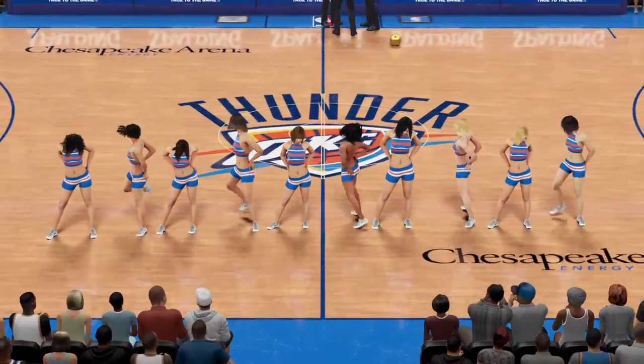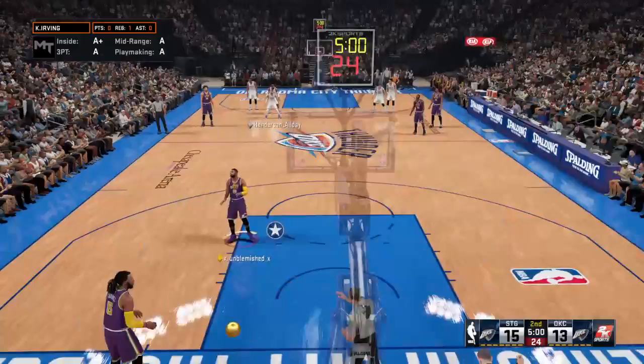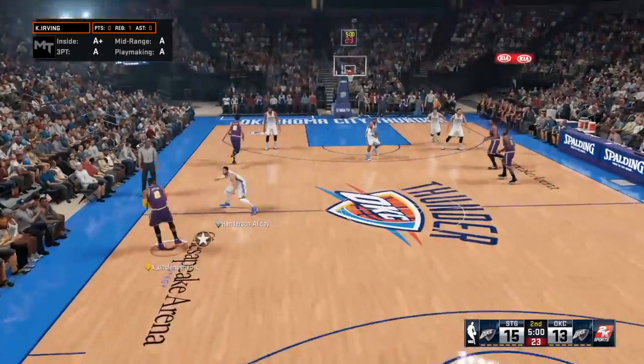Well, it's been a high-scoring competitive game through the first quarter of play. Atlanta leads by 2. Stay with us as we get set to bring you the second quarter right after this.